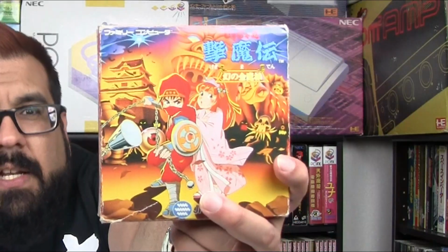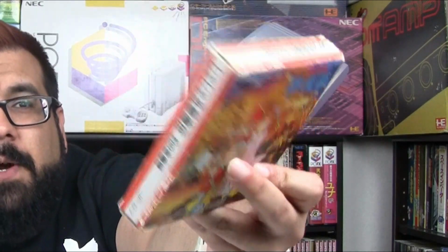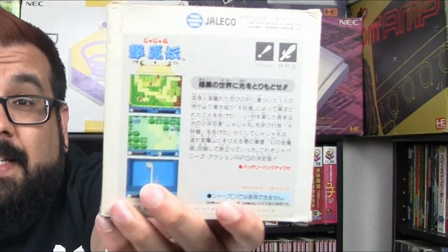The last couple of games that I picked up at Manga Souko. Once again, another Jajamaru game. I mentioned Jajamaru in the last one. The last one was like some weird RPG. It looked really gross. This one is an action RPG, and this one's kind of fun, actually. Think of like the original Legend of Zelda, except with Jajamaru, the little ninja character here.